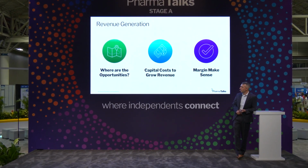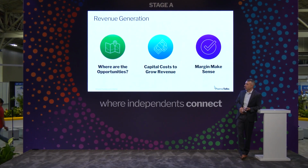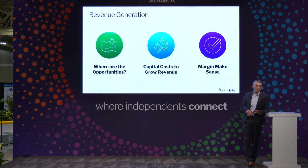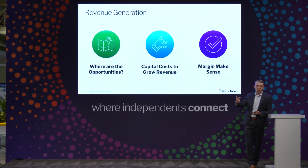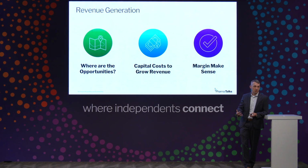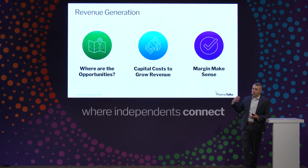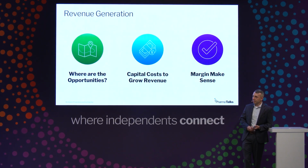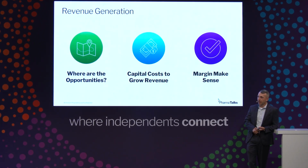The first thing you want to think about is where are those revenue opportunities, right? It's kind of a duh, but what opportunities do you have in your market? Do you understand your market? Do you understand the mix that you're in? Where can you go get more patients, or are there other services that you can offer that other people aren't offering? And we have resources to help you figure that out, obviously.